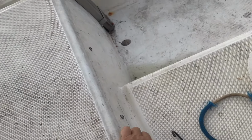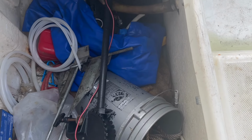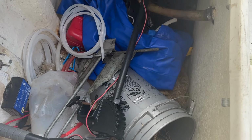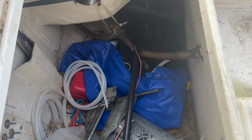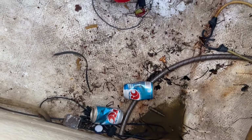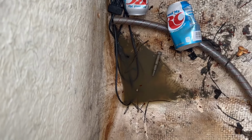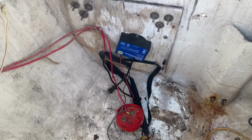Oop, that hurt. Oh. There's a lot of stuff in here. Possibly good, possibly bad. We gotta pull all this crap out and see exactly what we've got. Okay. Apparently the guy was an RC fan. So I'm gonna have to get down there and clean all that crap out. That actually looks like the main bolt, which is missing for the mast.